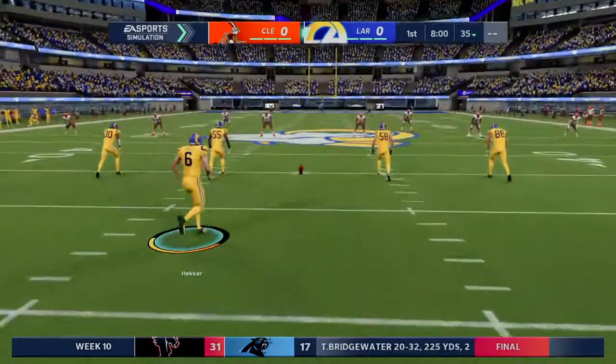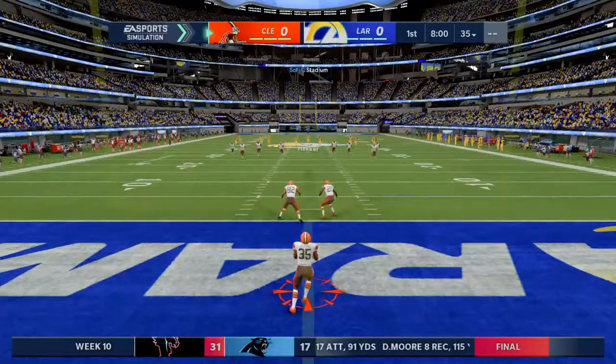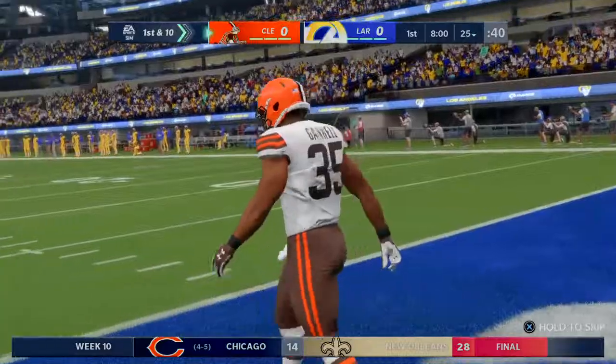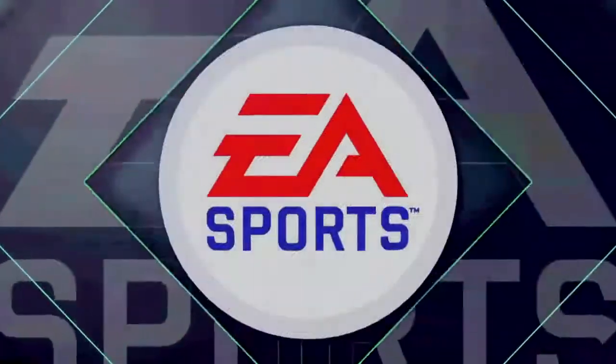The shadow's starting to get a bit longer. Week 10 of the NFL season is here, and we're underway on EA Sports. Taken about 7 yards deep. And they will elect to not bring this one out as our first drive will begin at the 25.